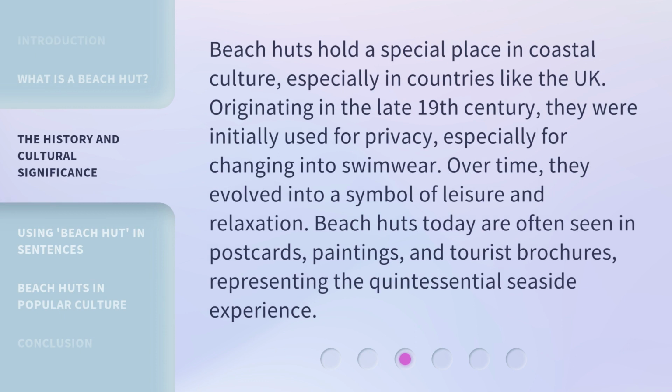Beach huts hold a special place in coastal culture, especially in countries like the UK. Originating in the late 19th century, they were initially used for privacy, especially for changing into swimwear. Over time, they evolved into a symbol of leisure and relaxation. Beach huts today are often seen in postcards, paintings, and tourist brochures, representing the quintessential seaside experience.